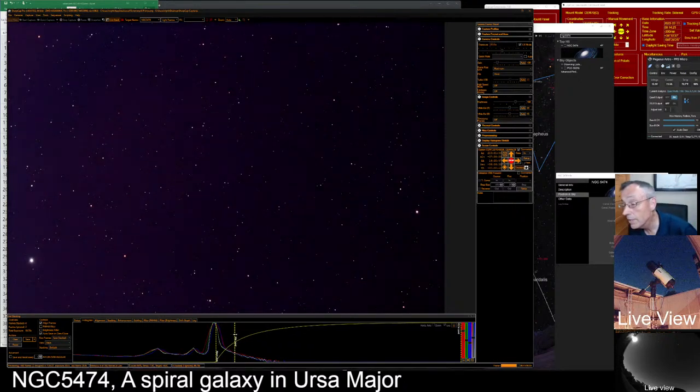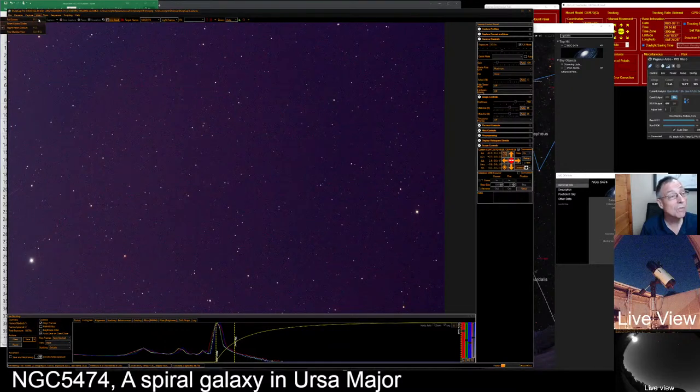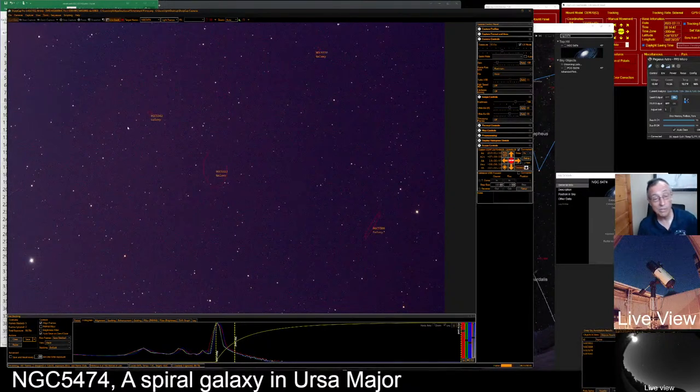This is supposed to be a spiral galaxy. Let's go up here. Let's change this to under view. Let's under tools. Let's say deep sky image annotation. Well, there it is. It's supposed to be right in the middle. 5322. Oh, wait, we're looking at 5474, aren't we? Let's get this figured out.